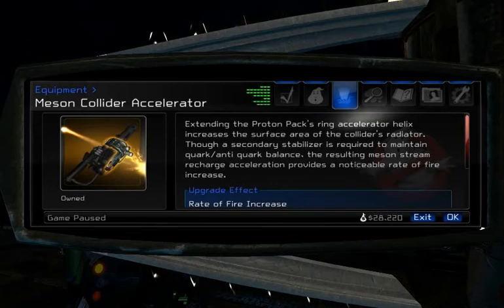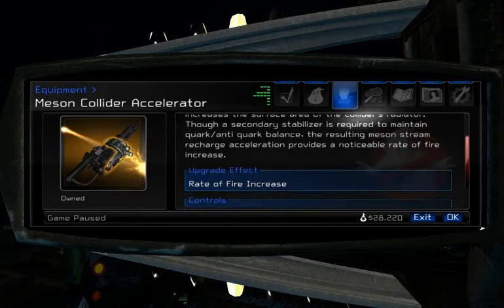Oh, the pain. Extending the proton pack's ring accelerator helix increases the surface area of the collider's radiator. Though a secondary stabilizer is required to maintain quark-anti-quark balance, the resulting meson stream recharge acceleration provides a noticeable rate of fire increase.